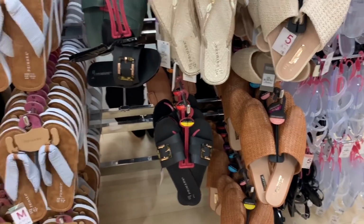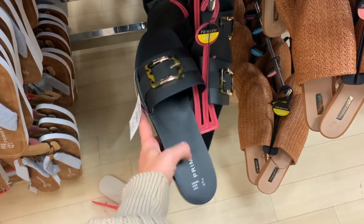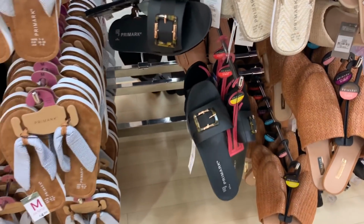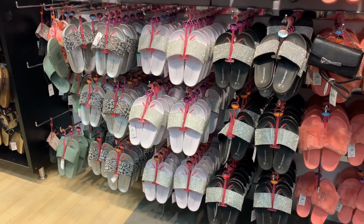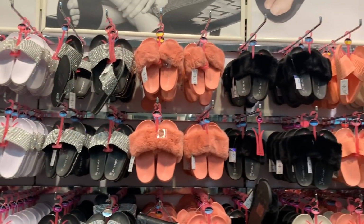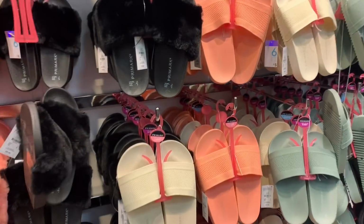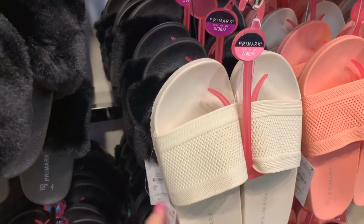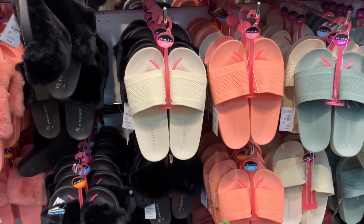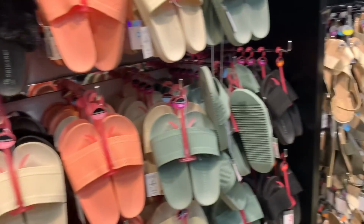And they've got them in tan as well. These actually look really nice as well. They're black. They kind of give me Zara vibes. They are £6. And then for anyone that likes sliders, this is the wall of sliders. So many different designs. You've got fluffy ones, all the glitz and glam ones, and then these are more plain, woven sort of ones. These woven ones are £5. And the fluffy ones are £6. And the other ones are £6 as well, the glitzy ones.